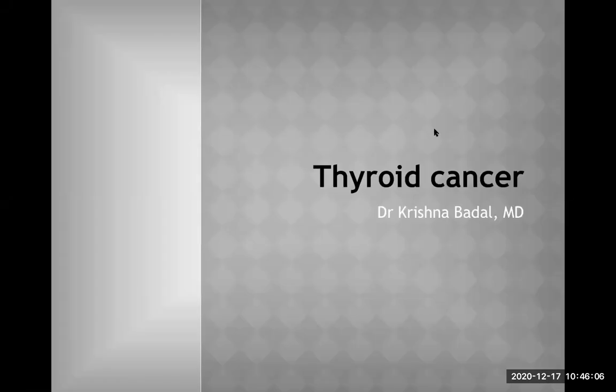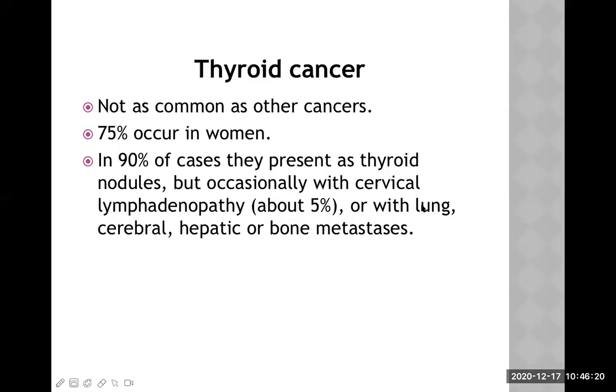Let's talk about thyroid cancer in this class. This is again a very related topic, because just now we talked about how to approach a patient with a thyroid nodule, and that thyroid nodule can be a case of thyroid cancer. Thyroid cancers are not as common as other cancers. Other cancers are more common than thyroid cancer.